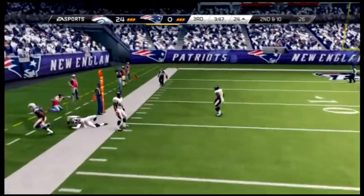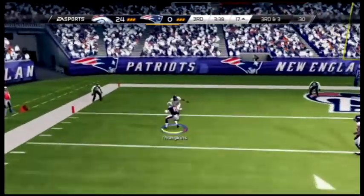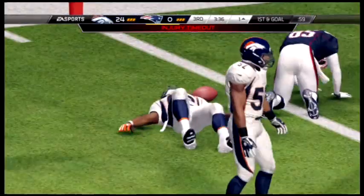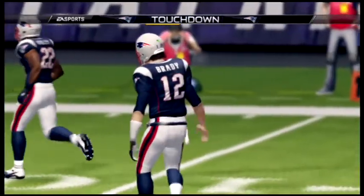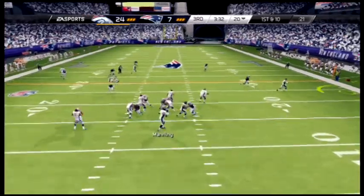Throws it downfield. It's third down, and I need this crucial third down. And he catches it, and it's almost a touchdown on the 1 yard line. And I guess, it's not my guy, so I really don't care. Touchdown, the first touchdown of the half. Let's go, baby.